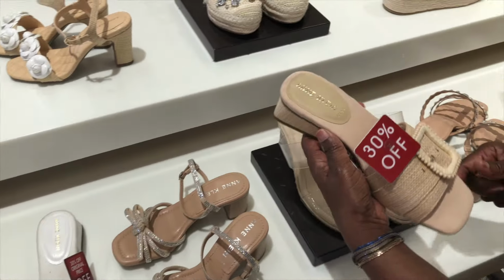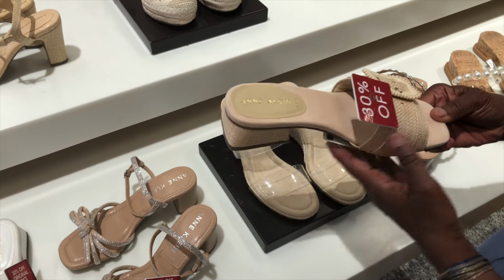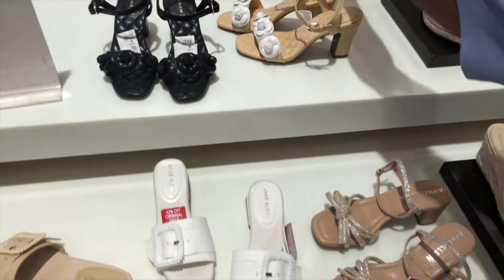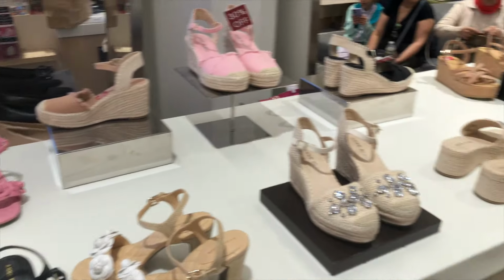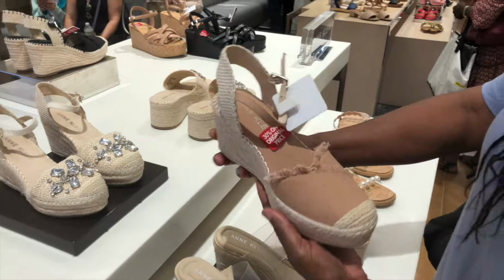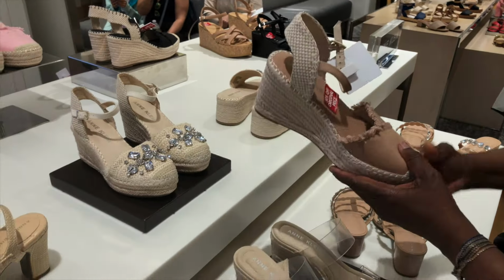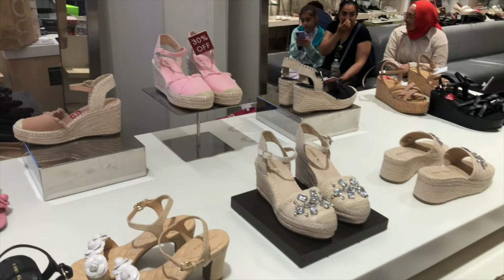This is a number. Not too bad. I'm a little on the fence, but it's durable. This is pretty right here, not too bad. This is durable. What do you think? I think that's pretty. This is cute, mom. They got it in pink. That's really pretty.